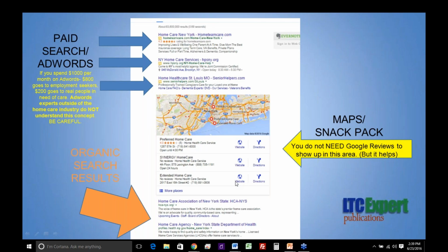Organic search results come after that, and they are down there at the bottom of the page. So that's kind of how it works, and that is what you're seeing when you're looking at yourself on Google or you're trying to search for yourself frantically, and that's my opinion on the Google AdWords scene.